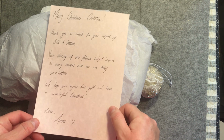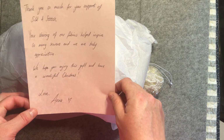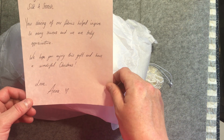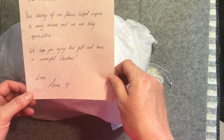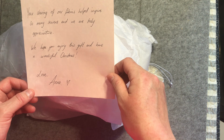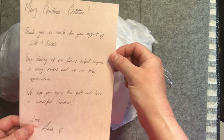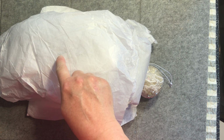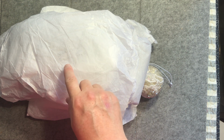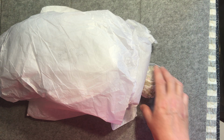And there's a lovely note from Anna that says, thank you so much for your support of Silk and Stitch. Your sharing of our fabrics helped inspire so many sewers and we are truly appreciative. We hope you enjoy this gift and have a wonderful Christmas. So that's incredibly sweet. And I just noticed it's got something written on the tissue paper, embellishment treasure trove.